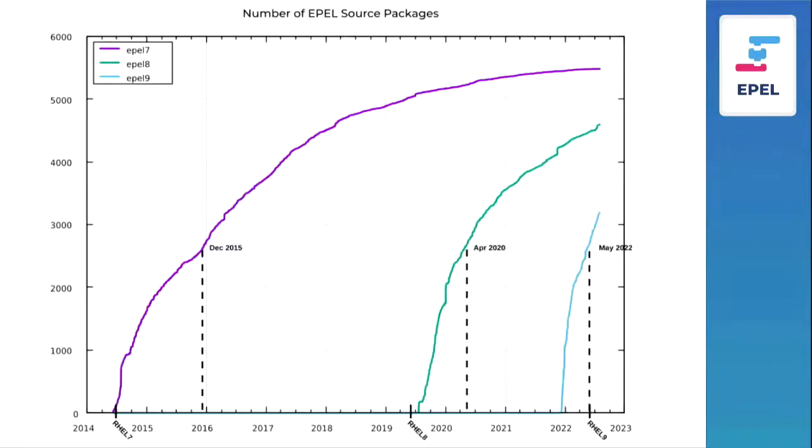Okay, so this is my graph. This is what my graphs look like if I make them.